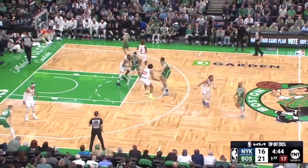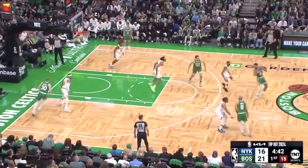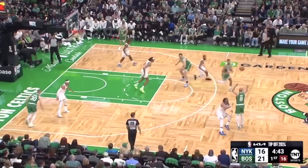And I'm going to play this clip with the sound first. I want you guys to hear what Tibbs is saying and what Josh Hart is saying on this play.